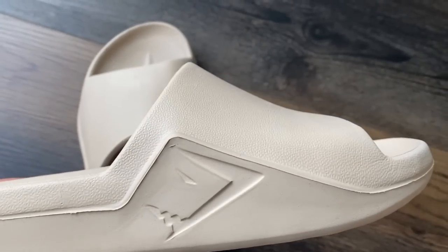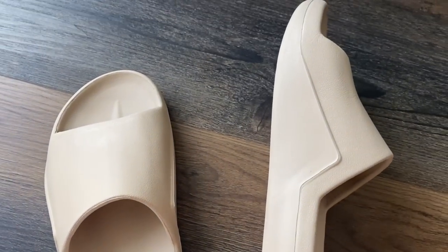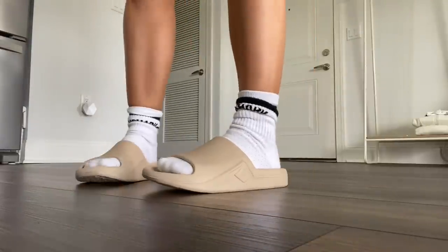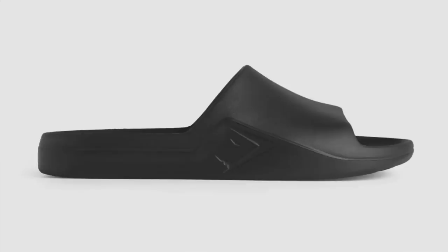Off to the sides, you also have another shark face logo. I think this is an overall really nice, simplistic design. For example, they did not touch the top of the foot here. This design is a smooth canvas. You will not see any prints, logos, nothing. On the inside, underneath, where the top of your foot hits, there's an actual ribbing. It has just enough cushion to make this so very comfortable for all day wear. I'm already obsessed with these. I want one in every single color, and they came out with quite a few colors, mind you.